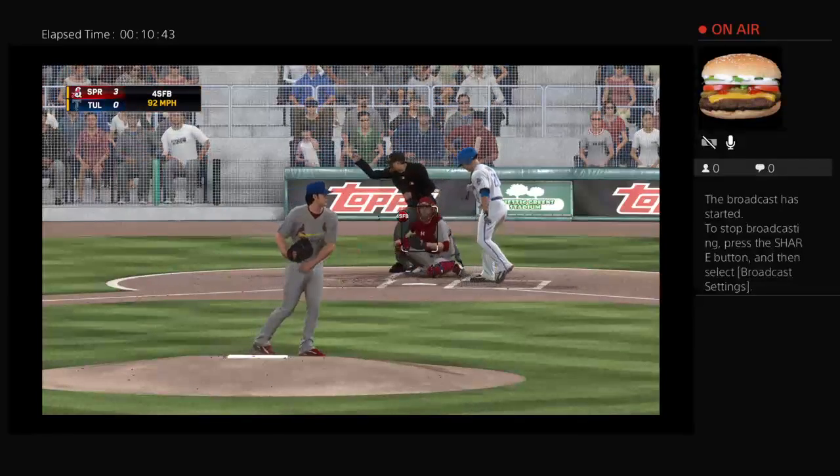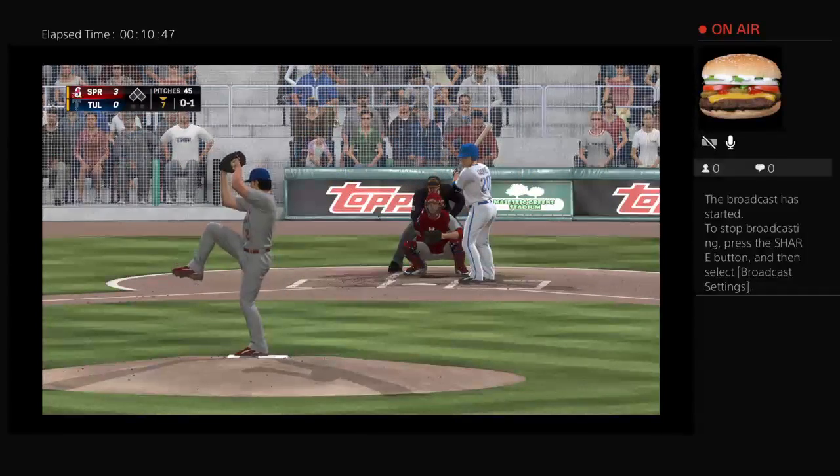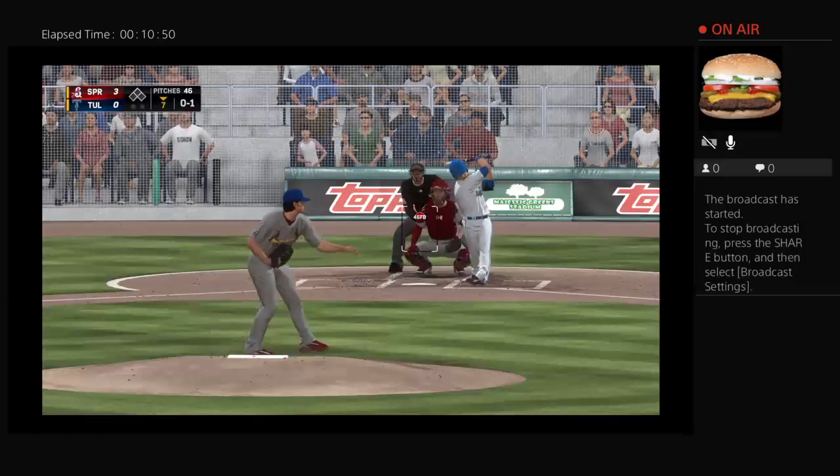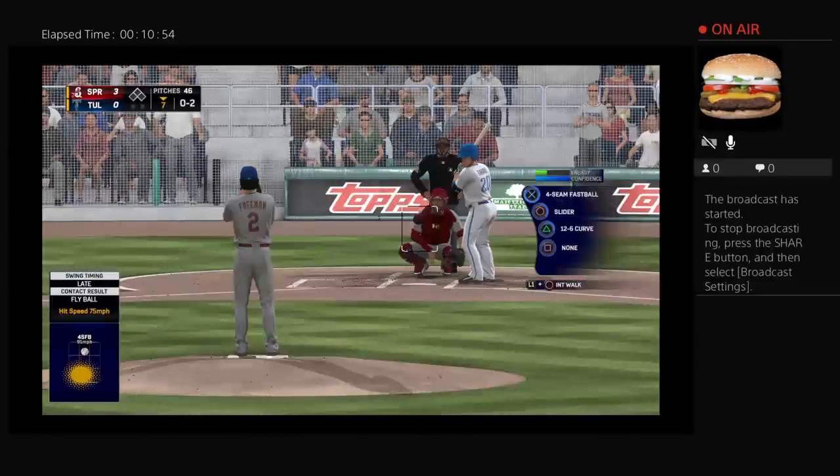Center fielder Todd Gabriel is in for the 3rd time now as he takes a called strike. It's 0-1. Matt, this is getting a little ridiculous. That strike right there puts him at 90% of hitters he's thrown first pitch strike to.